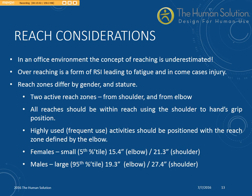In an office environment, the concept of reaching is, I would say, very much underestimated. Overreaching is a form of RSI, which leads to fatigue and in some cases can add to create an injury. There's the two reach zones we just talked about, two active reach zones from the shoulder and from the elbow. All reaches should be within reach using the shoulder to hand grip position.